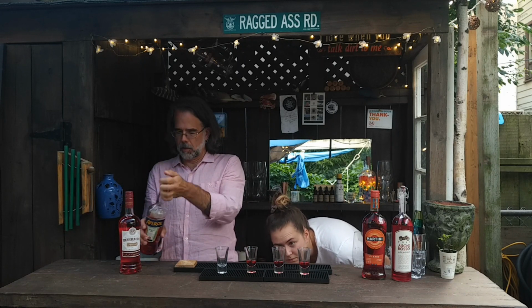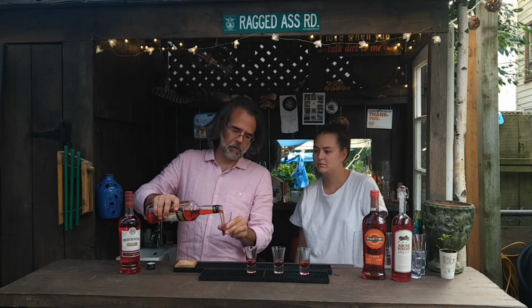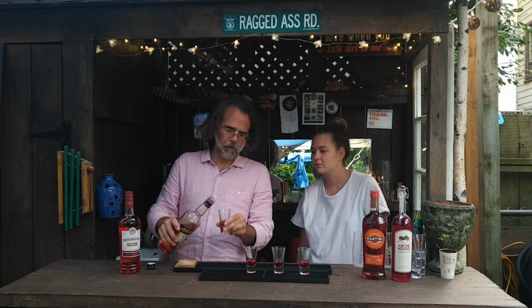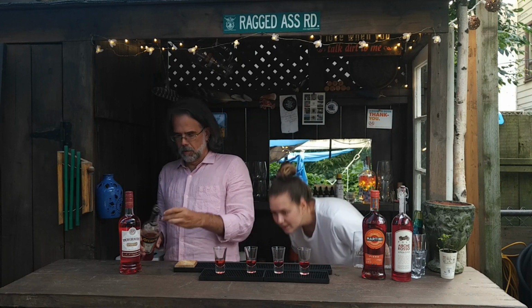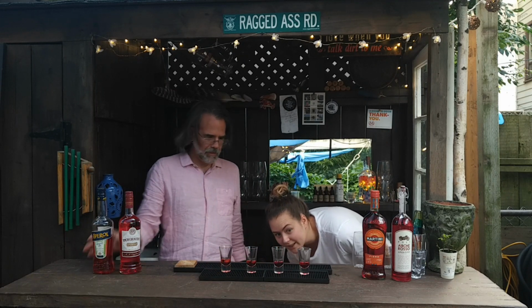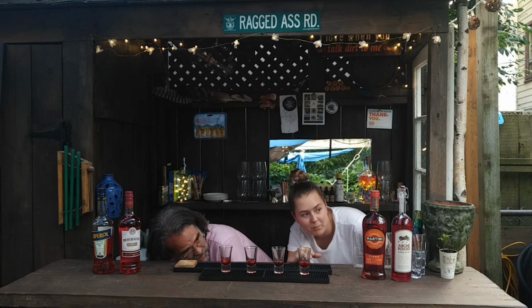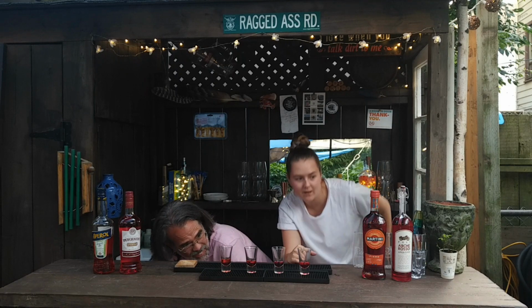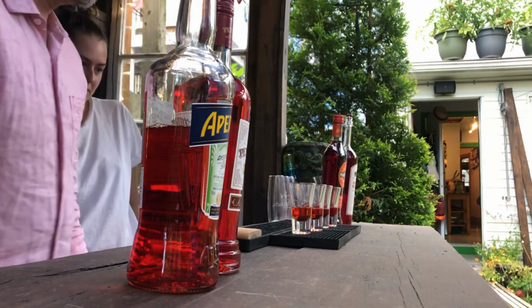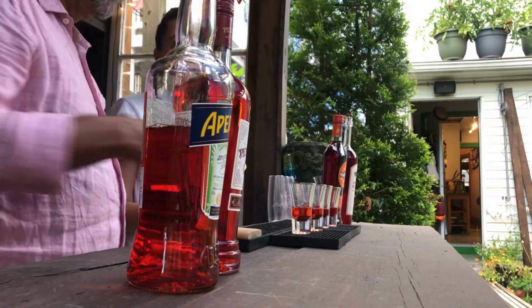Peychaud's, and here's our Aperol reference. Definitely the Aperol's the most orange, with the Peychaud's as a close second. And then the Martini is the reddest, with the Poli kind of like a... All right. So, I don't know what order to do this in. I think we start with Aperol, because we know what it tastes like.